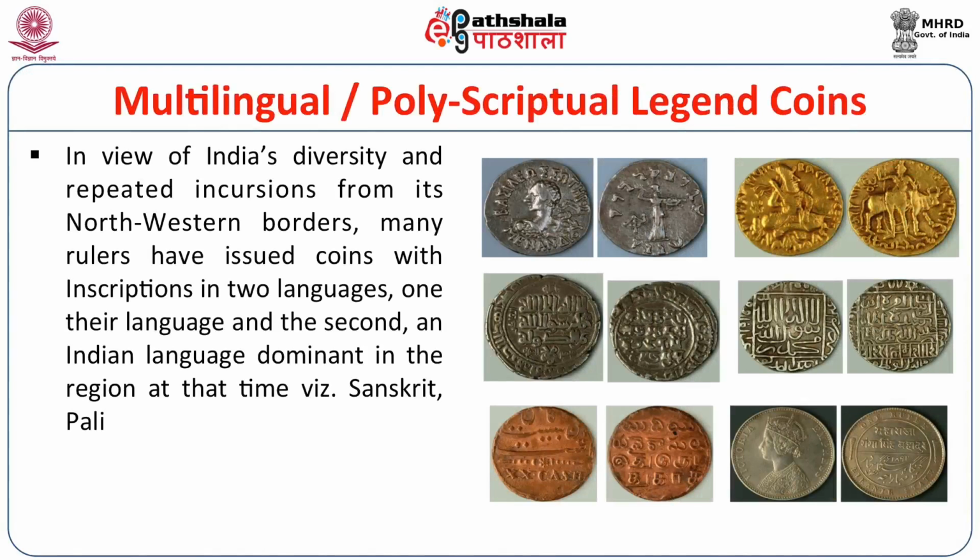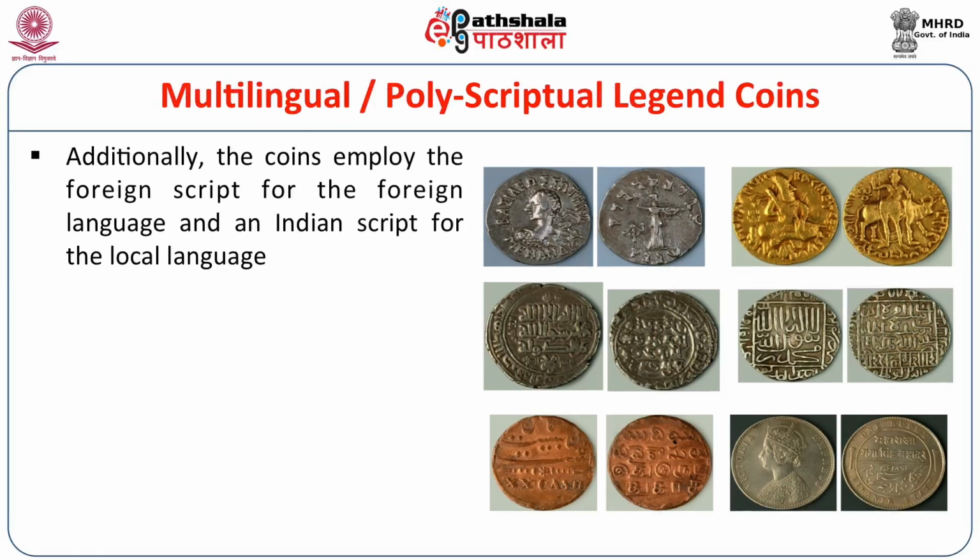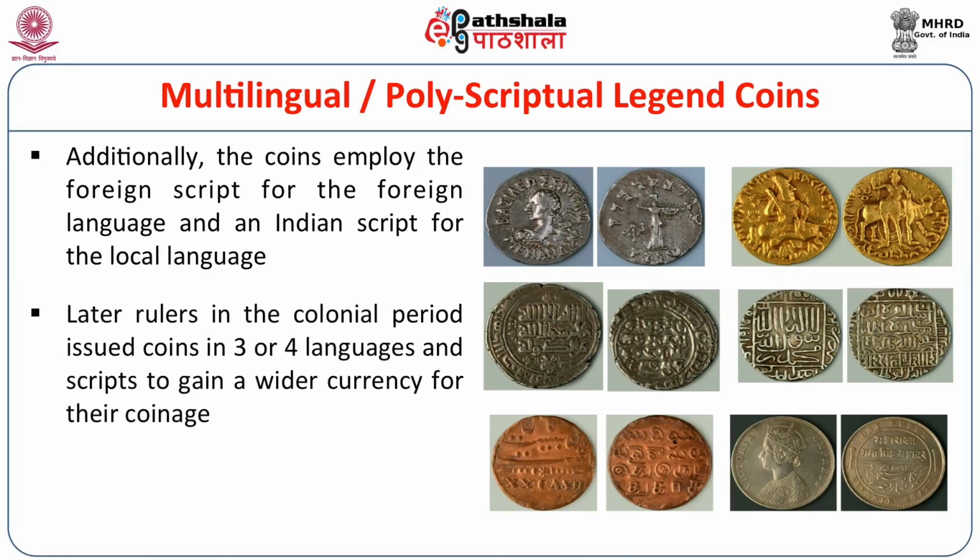In view of India's diversity and repeated incursions from its northwestern borders, many rulers issued coins with inscriptions in two languages: their own language, and a second, an Indian language dominant in the region at that time, namely Sanskrit and Pali. Additionally, the coins employ the foreign script for the foreign language and an Indian script for the local language. Later rulers in the colonial period issued coins in three or four languages and scripts to gain a wider currency for their coinage.